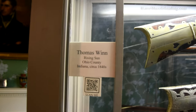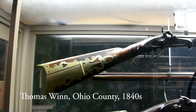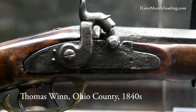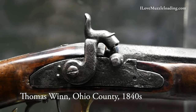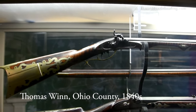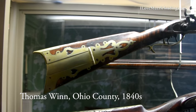You'll notice as you view each of these rifles, along with the name placard, there's a QR code on the screen there. Pause the video if you have a moment and scan that QR code. Each rifle in this exhibit has an audio commentary describing some of the history of the maker and at times the specific rifle on display. It's incredibly professionally done. You're going to get a lot more out of this by pausing the video, scanning that QR code with your phone, and checking out some of that audio commentary. It's a fantastic addition to this display.